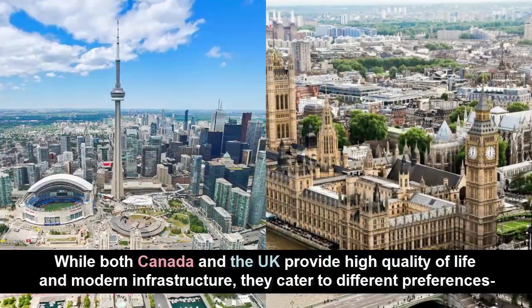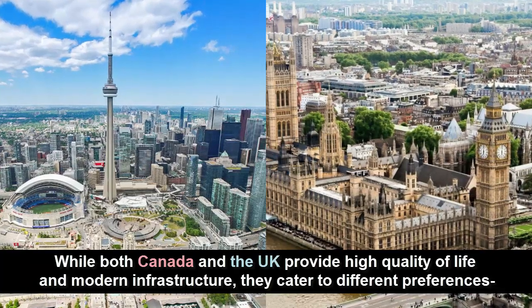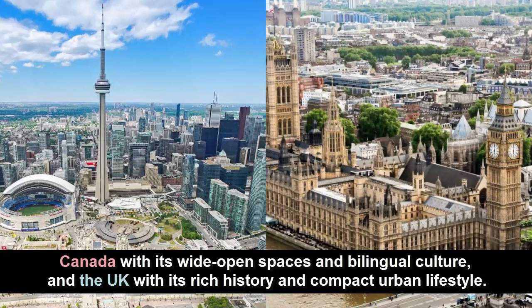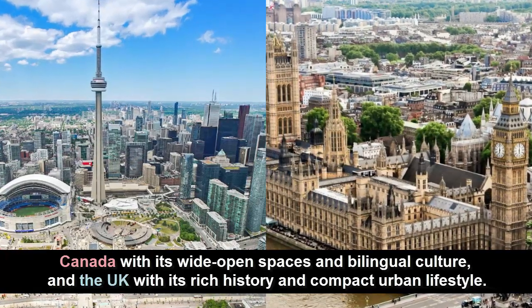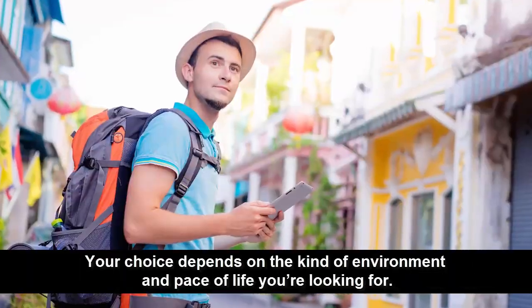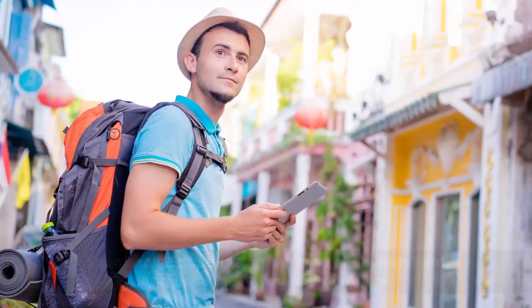While both Canada and the UK provide high quality of life and modern infrastructure, they cater to different preferences. Canada with its wide open spaces and bilingual culture, and the UK with its rich history and compact urban lifestyle. Your choice depends on the kind of environment and pace of life you're looking for.